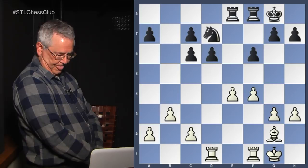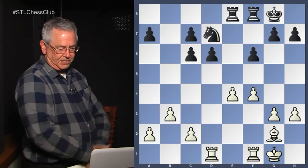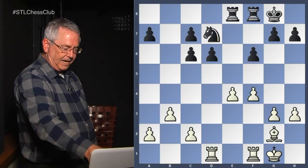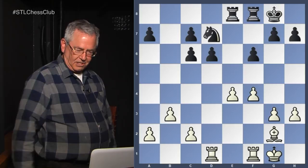Black does have a well-placed rook on e8, attacking that pawn on e4. Of course, the pawn's protected by the bishop, so there's no threat by black to win the pawn. And the white rook on f1 can slide over to e1 if need be and reinforce the pawn. So clearly white is in the attacking position. Black's pawn structure doesn't look that bad other than being purely defensive.